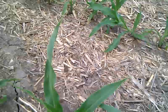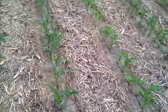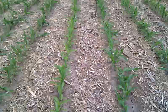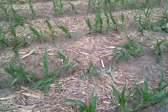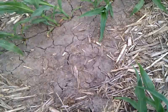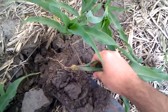Even the ones that are still standing, it seems like the crowns have kept growing and kind of pulled up and maybe pinched themselves. See that one, it's floppy anyway. It's quite a few. That's what I thought was a decent plant there, and we've got nothing attached there.